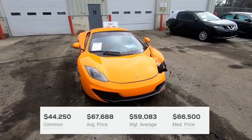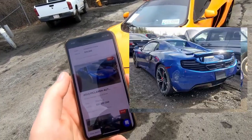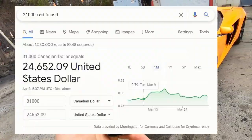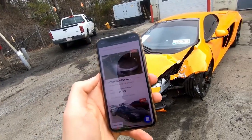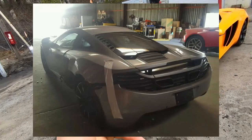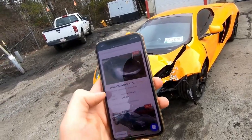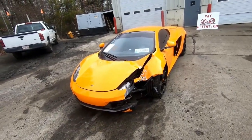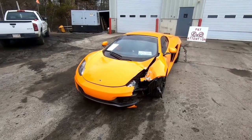They sell super cheap. I did just find a few examples. This blue 2013 sold for 31,000 Canadian, which is around, I think, $45,000 USD. The damage doesn't look too bad. And then I also found a silver one with side damage that sold for $42,250. And this one actually started and drove. Pretty good sign. Minor damage. So I think it would be very realistic that this orange one's gonna sell for less than 50 grand. This one is still like a future sale, so I'm not gonna know what it sold for a long time.